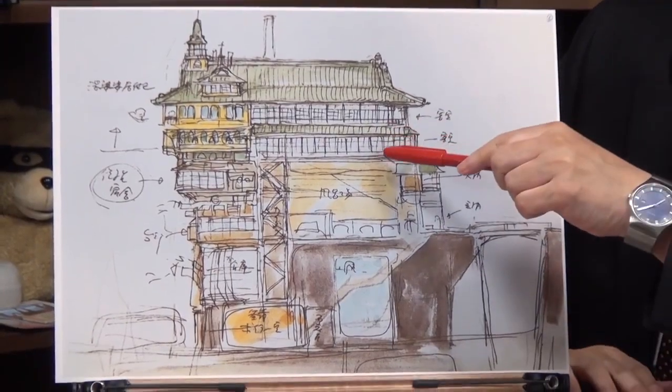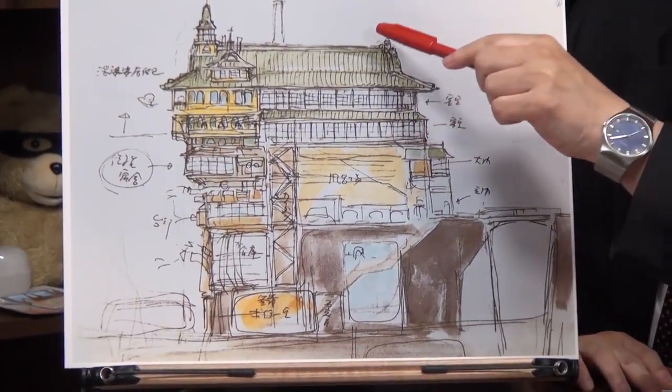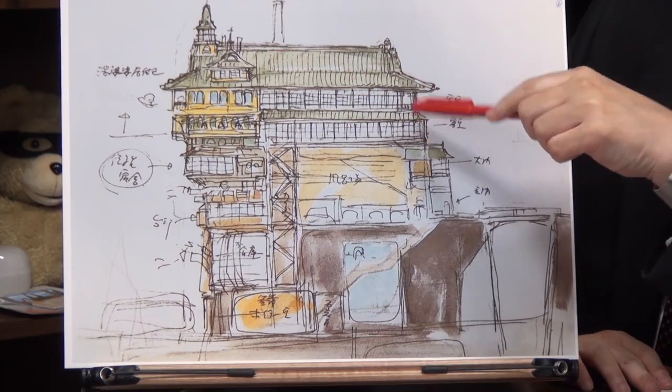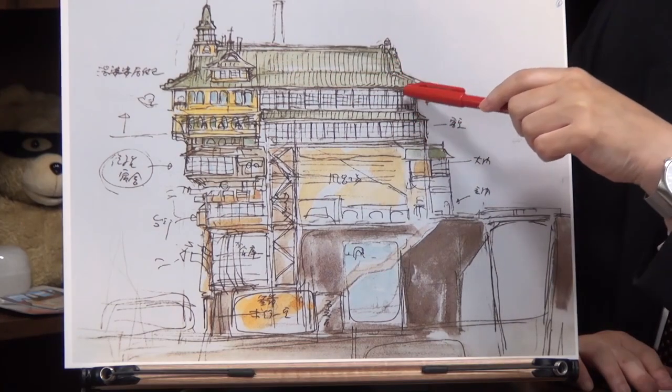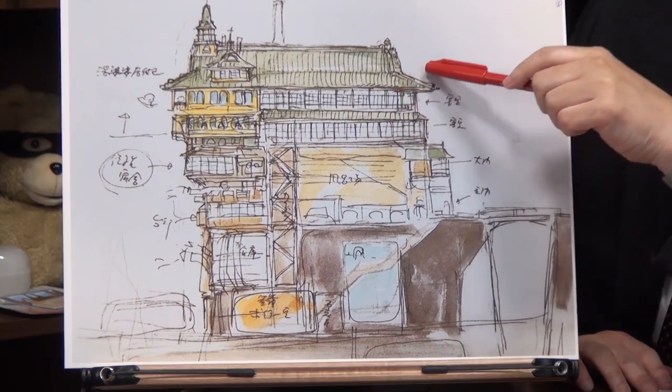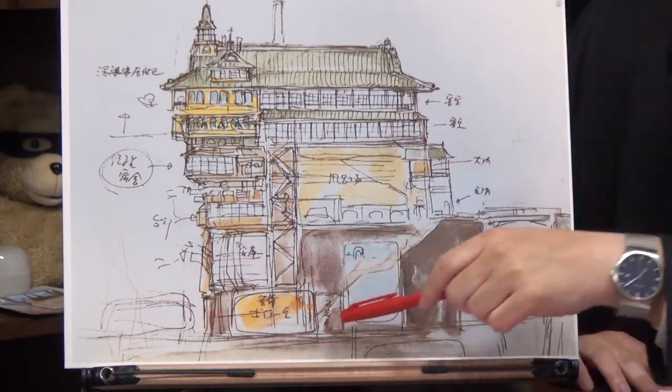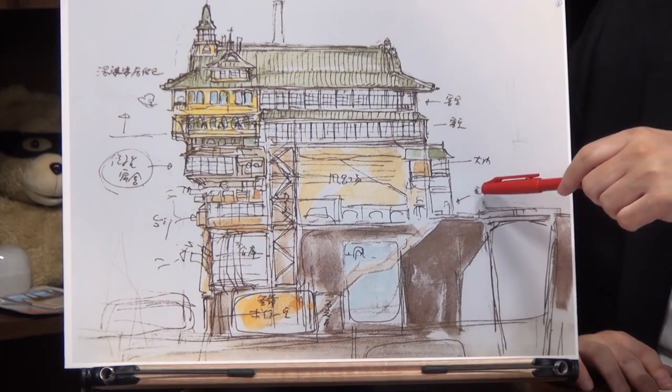So, this is also an image board that Miyazaki drew in the early stage. As I mentioned earlier, this magnificent and cool-looking part is Yubaba's penthouse. But here, they say guest room. This is one of the first drawings that Miyazaki made. It doesn't have Yubaba's gorgeous penthouse yet. The lower half of the building is made of concrete, as I said before.